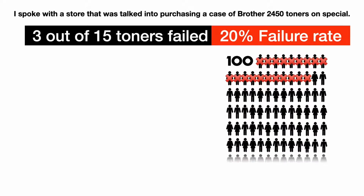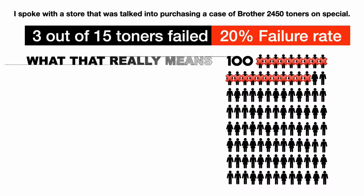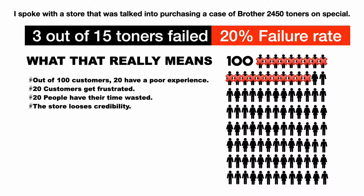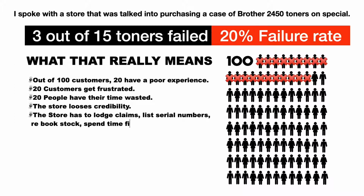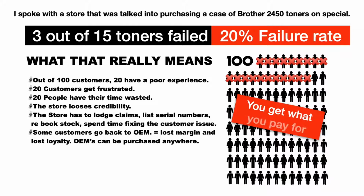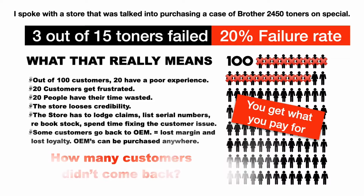What that really means is, out of 100 customers, 20 have a poor experience. 20 customers get frustrated. 20 people have their time wasted. The store loses credibility. The store has to lodge claims, list serial numbers, rebook stock, spend time fixing customer issues. Some customers go back to OEM. That means lost margin and lost loyalty because they can buy the OEMs anywhere.